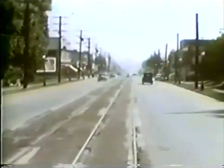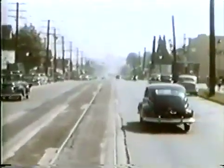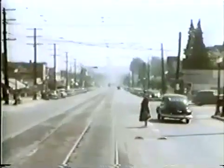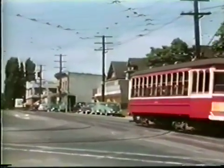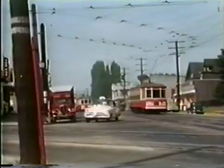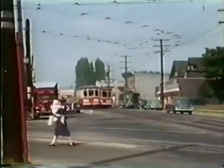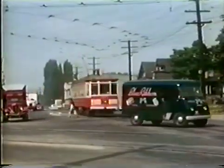Hard to imagine that this is Broadway when one sees the volume of traffic on that street today. As I make this commentary, of course, it's August of 1990. These pictures were taken probably in the early 1950s, so we're looking back about at least 40 years. Oak Street.